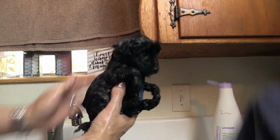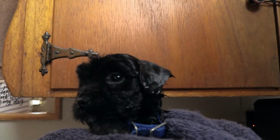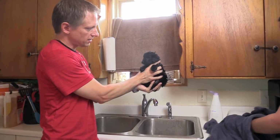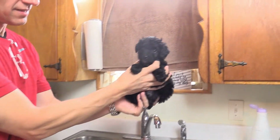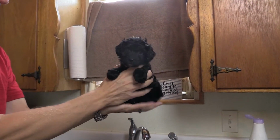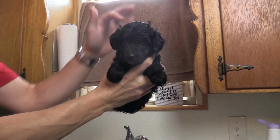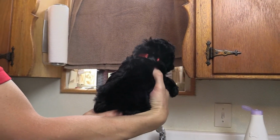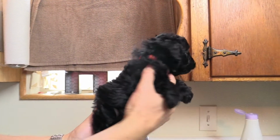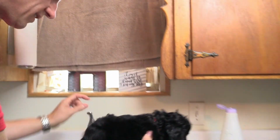There she is. Here's Christina. Christina has the red sparkle collar on. Cute as a button. She's so funny. She's got these little spikes of hair. Her curls are really coming out. Her fur is so shiny. Alright, time for your bath.